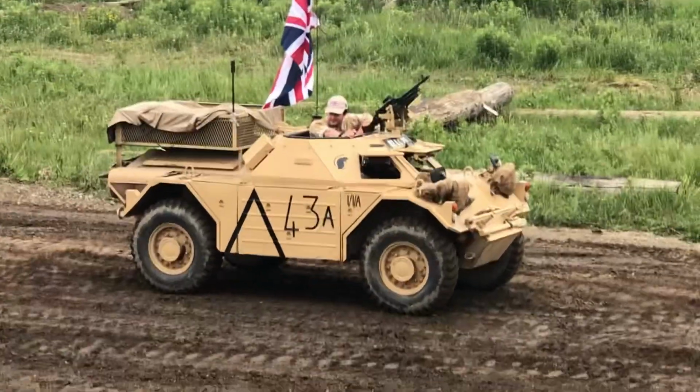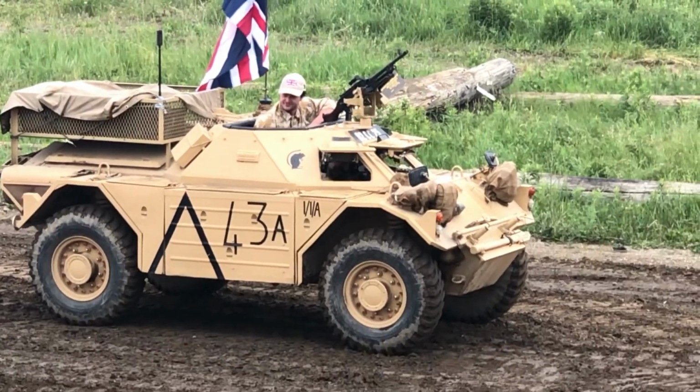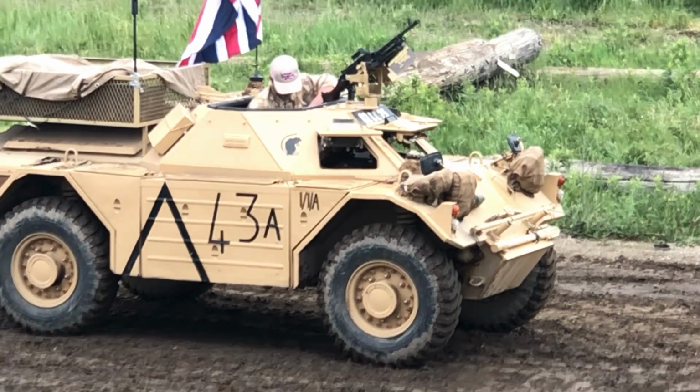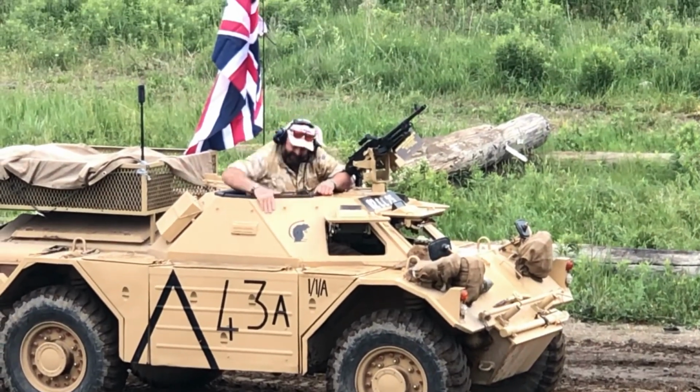So we acquired it. And then we did the research and we found out exactly who the crew were. So we actually have inside the original driver. His name's Jim Lindsay, from 35 years ago. Jim, can you come up? It's pretty tight in there, but there's Jim.